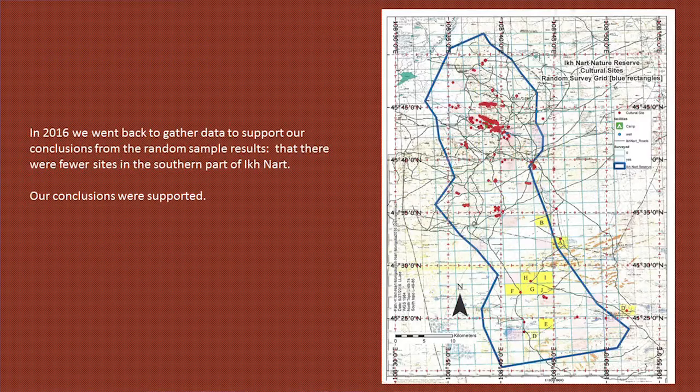Let's see, just last year, we went back to test the differences we saw between the North and the South of Nart. They are different sums, so the political structure is different in the north and the south. And our sample that we did last summer supported our observations from the random sample that indeed the sites were much more frequent in the northern part of Nart.